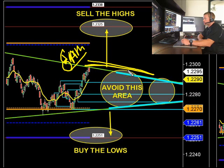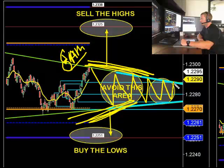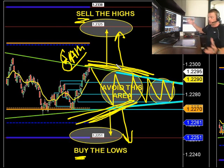And basically what it is, it's a trend line coming down, a trend line going up, right? And so we expect price to chop around inside of this area. So we want to avoid that area. And ultimately the goal is that we want to either break up to the highs or break down to the lows. We'll sell the highs and we'll buy the lows. That's going to be the easiest way when you see this wedge pattern. Avoid the middle and wait for the breakout to the extremes.